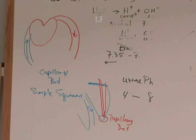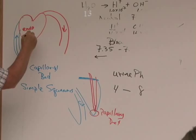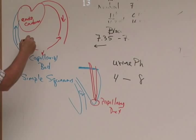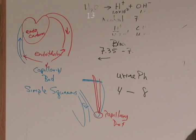So if it's inside the heart, then we say it is endocardium. But if it's in the artery, the vein, or a capillary bed, we say it is endothelium. So anytime we use the word endothelium, we're talking about a single layer of simple squamous epithelium.